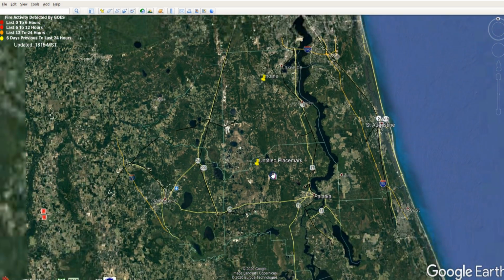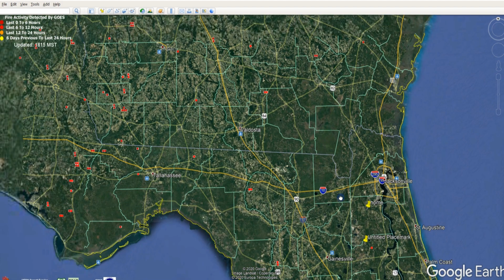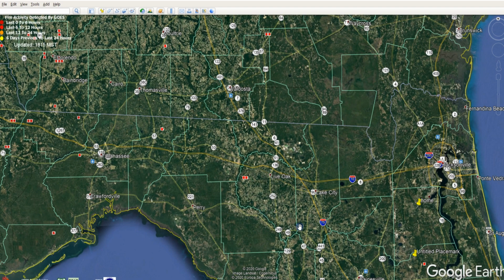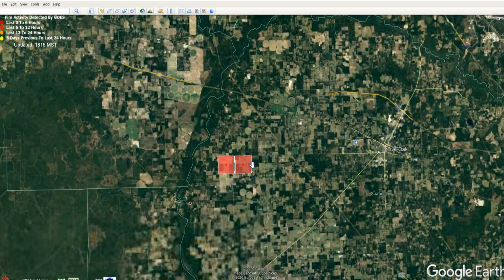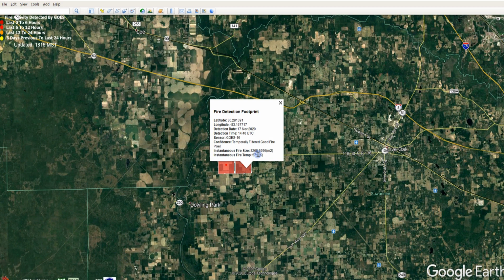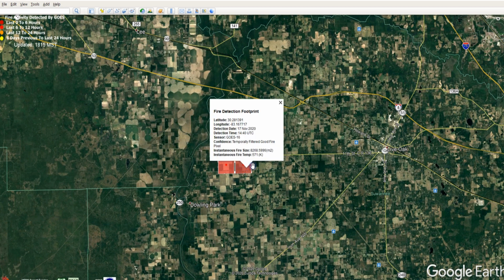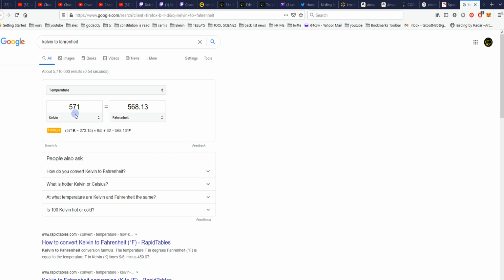And the other two, we're not going to take the time to look at them. Now, these two that are over here, where do they go? Right here. Now, these two did light up, they have power in them, or at least one of them does. That one's got power. This one was unknown, but this one does have power. Or I say power, there's 571 Kelvin. Hold on a second. Yeah, 571 Kelvin is 568.31 Fahrenheit. So, could be a good little size fire.